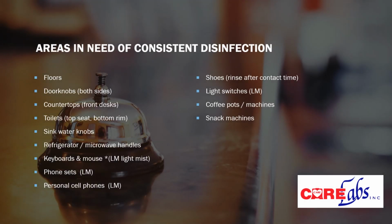So as we open up our businesses again, as people start to come into our facilities, or animals start to come into our facilities, we need to be aware of the areas in need of consistent disinfection. This would be floors, doorknobs, both sides. Even if those doorknobs are outside, they need to be disinfected.